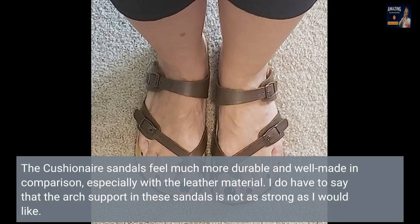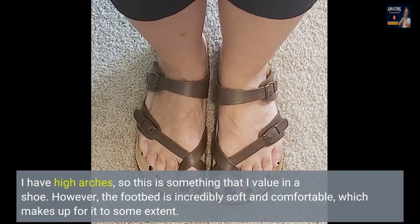I do have to say that the arch support in these sandals is not as strong as I would like. I have high arches, so this is something that I value in a shoe. However, the footbed is incredibly soft and comfortable, which makes up for it to some extent.